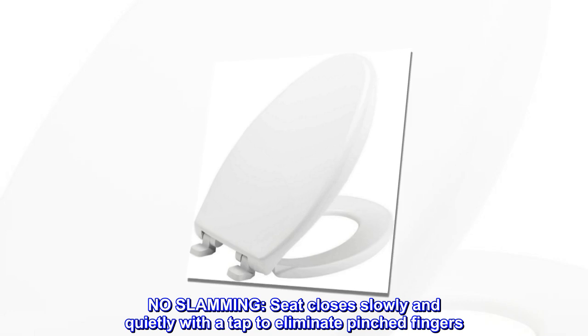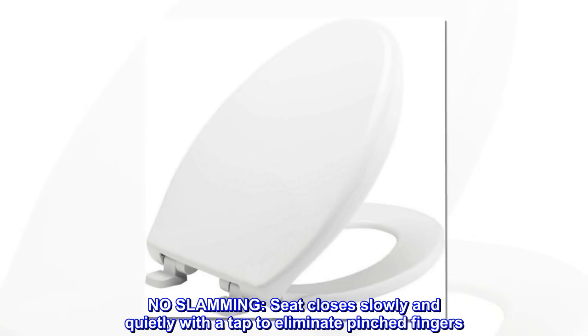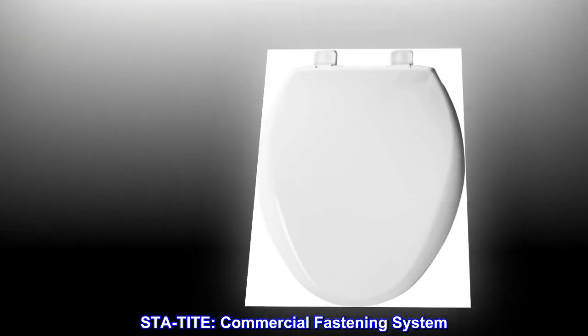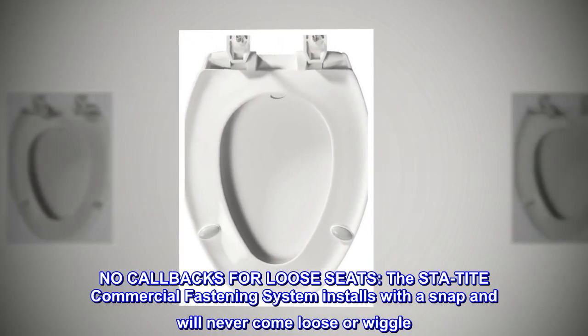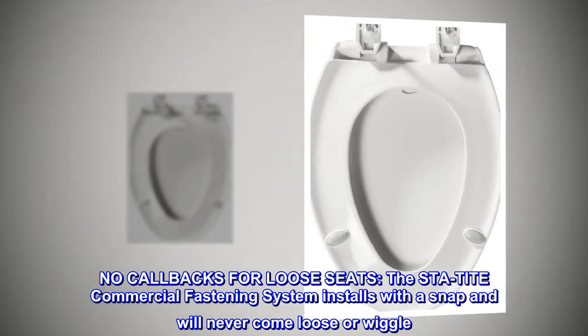No slamming. Seat closes slowly and quietly with a tap to eliminate pinched fingers. STA-TITE Commercial Fastening System. No callbacks for loose seats. The STA-TITE Commercial Fastening System installs with a snap and will never come loose or wiggle.